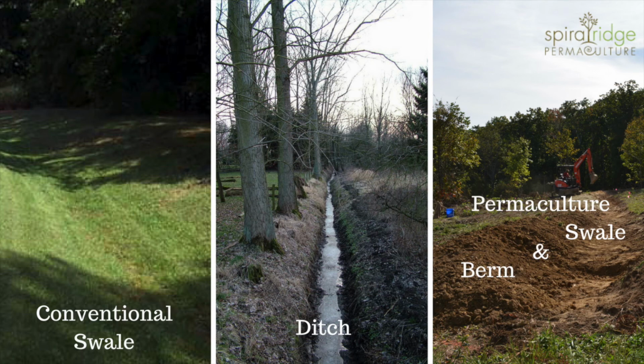Here in the United States, many engineers and builders use the term swale to mean a depression that collects and carries rainwater by gravity away from your home and property. They are meant to move water from point A to point B, like a diversion drain or a ditch, just that they are more broad and shallow.